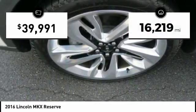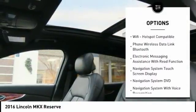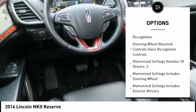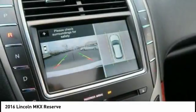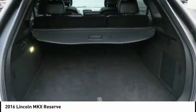This vehicle has less than 20,000 miles. Here are some of this vehicle's great options: stability control, keyless entry, navigation system, backup camera, heated seats, remote engine start, traction control, power steering, cruise control, universal garage door opener. This vehicle offers reliability and good looks at a great price. So come in and take a test drive today.